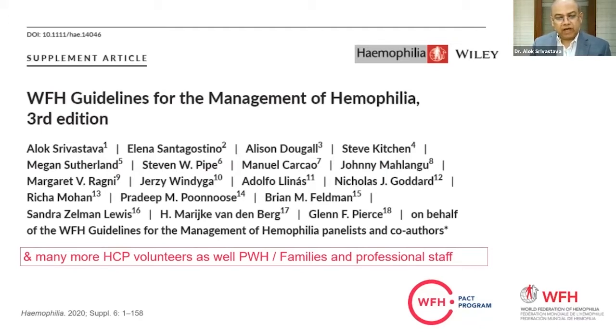Now, this was a major effort over a long period of time, and what this slide shows you are the primary authors of this document. But it's important that we recognize that many more healthcare professionals, as well as professional staff from the World Federation and other agencies participated in making this possible. I'd like to acknowledge at least two people from among the authors, especially the two vice president medicals who spanned this duration of preparation of this document, Dr. Marika Vandenberg, as well as Dr. Glenn Pierce. And from among the WFH staff, it's very important to mention Donna Coffin, who put in a lot of effort coordinating this whole program.